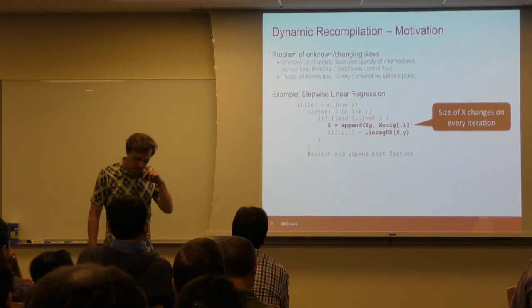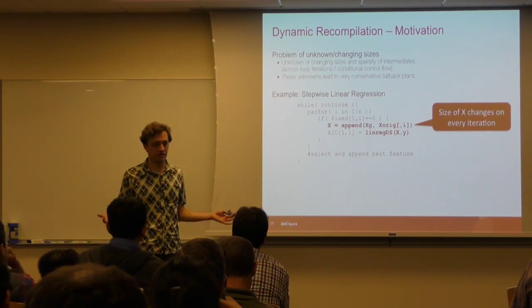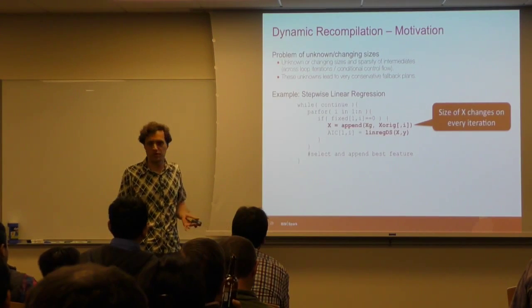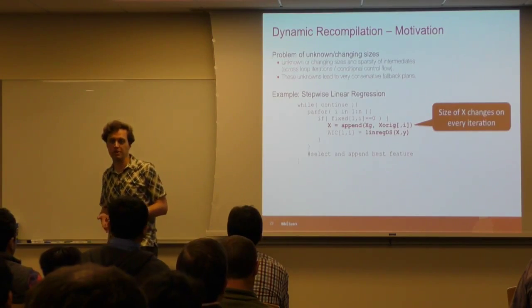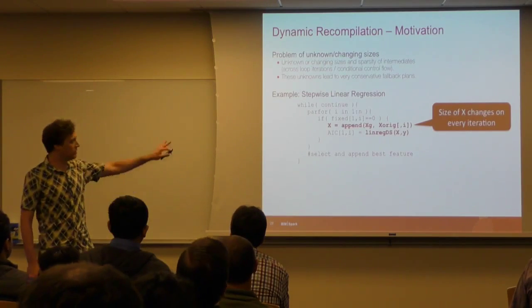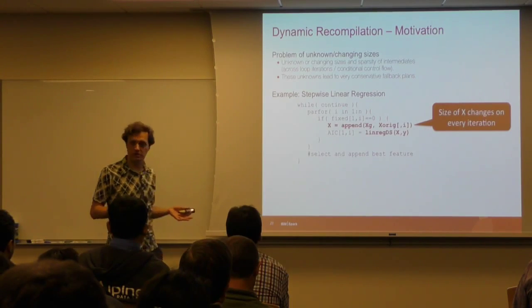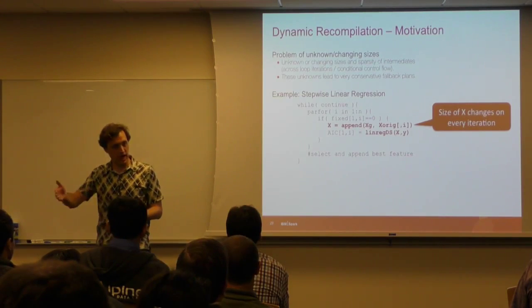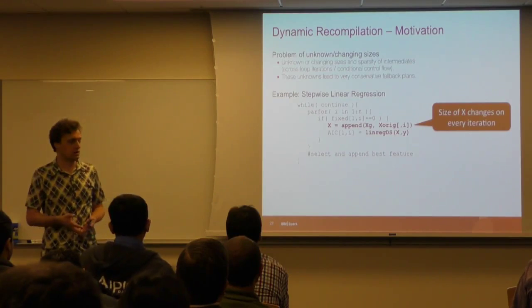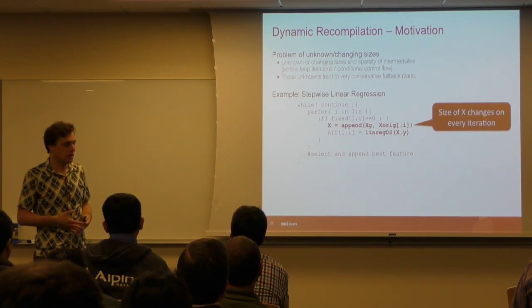Now, one thing that I've not talked about in discussing all of these cost-based aspects of the optimizer is what happens when you don't have good cost information, or when you don't have any cost information. A good example of this is what's in the middle of the screen right now. Here we have a snippet from a script for doing stepwise linear regression. This is a variant of linear regression where you're iteratively adding in different choices of features, perhaps because you have too large a feature set to begin with.